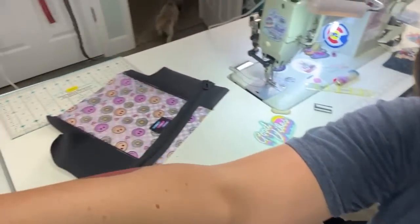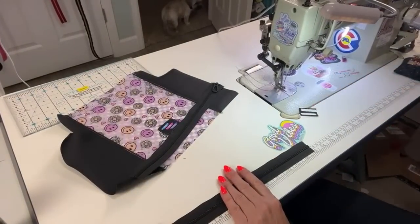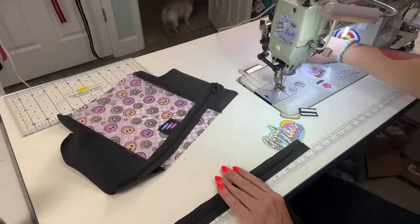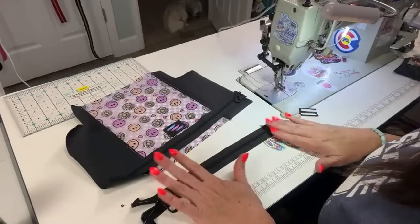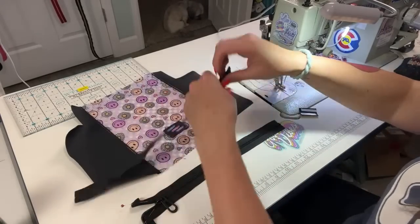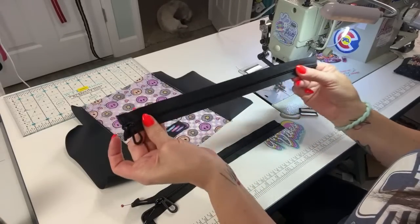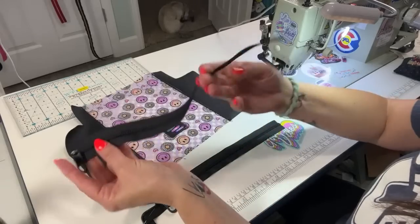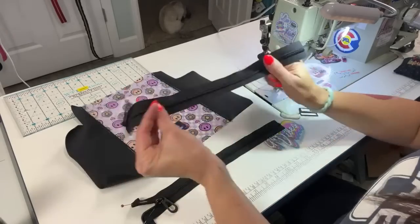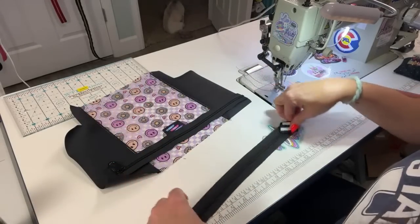All right, let's do some sewing, ladies and gentlemen and everybody here. All the peoples. Let's do this. I have figured out if I cut my zipper to 14 and a fourth and then measure 1 inch down and do the whole turn and put a zipper tab on the end, that works perfect for this peekaboo bag. So those are the measurements I'm using for this zipper.